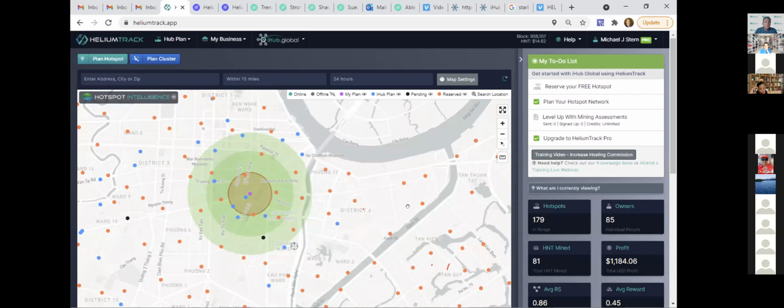Well, are you talking about people that have not yet registered? Okay, yeah, you're basically exactly right. For people who have not yet registered, you go into your Helium Track, you plan the hotspot, you send the assessment to them, and then they register and they've got the location already in place. Or I can do it by myself if I know the address, correct? Well, you can do it knowing the address, but you still need to send the assessment report. When they click on the assessment report, they have the option of registering an iHub with you and reserving that unit. That's when it turns from black to orange.